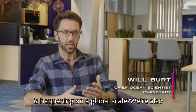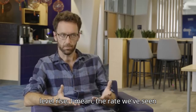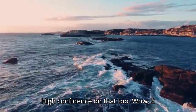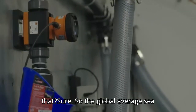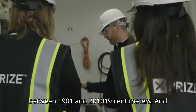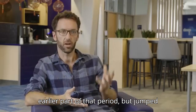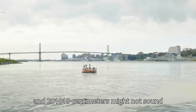It really is. What else is happening on a global scale? We're also seeing a significant acceleration in sea level rise. I mean, the rate we've seen since the mid-19th century is higher than anything in the last 2,000 years. High confidence on that, too. Wow. 2 millennia. Can you put some numbers on that? Sure. The global average sea level rose by about 19 centimeters between 1901 and 2010. And the rate of that rise actually increased. It was about 1.7 millimeters per year in the earlier part of that period, but jumped to 2.0 millimeters per year between 1993 and 2010.